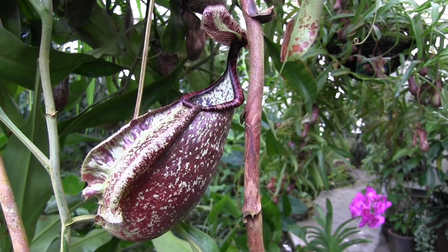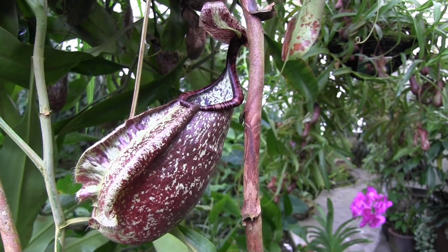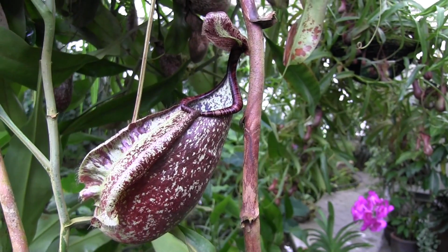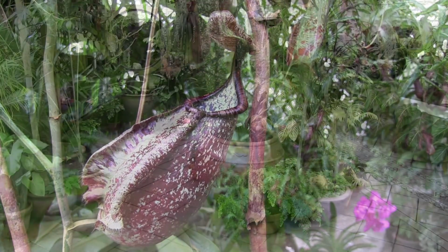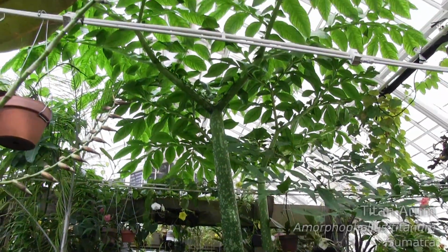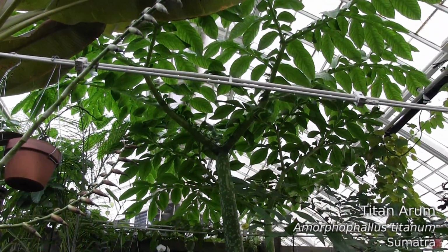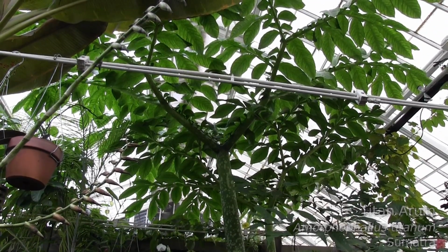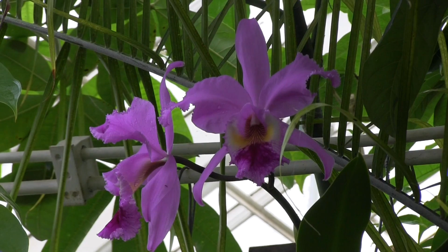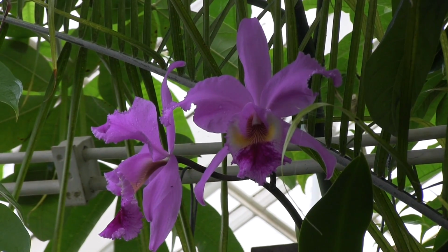Here's another one of those spectacular pitcher plants. The conservatory had many different types, some that I'd never seen before. Our last stop on our tour of the conservatory is the potted plant room, and this specimen of Amorphophallus titanum, one of the largest flowering plants in the world with a 10-foot tall inflorescence that smells like a rotting corpse. But this is not that flower.